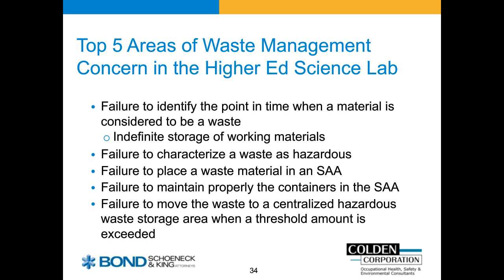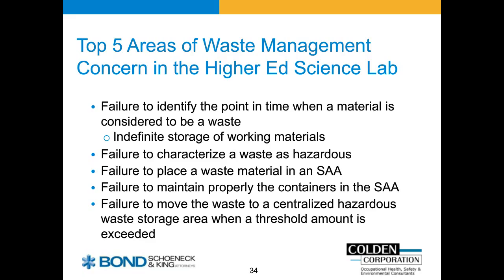And some of the scary things that EPA encounters going into these storage containers or lockers is seeing a range of different materials which were considered to be working materials, but upon closer examination really should have been characterized as waste. Then you need to characterize those materials as hazardous. Need to go through that process, look at whether it has a characteristic or it's on a list. You have to put that waste material in the satellite accumulation area. Once it's a waste material, it doesn't just stay at your workstation. It finds its way to that satellite accumulation area.